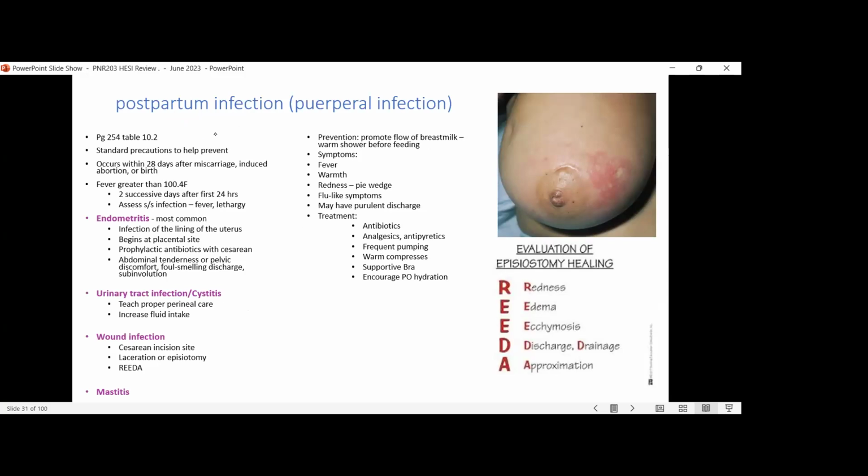Okay. So infections. Now, infections unfortunately can happen. And so we want to always use standard precautions, right? To help prevent the spread of infection. You don't want that. Whether she had a miscarriage, an induced abortion, or a birth, you want to make sure she doesn't get that. But if she starts having a temperature of 100.4, that needs to be noted, right? And if she has it 2 days after the first 24 hours, you've got a problem going on.